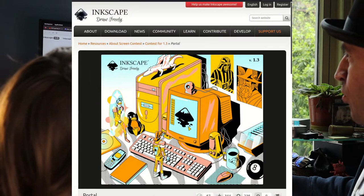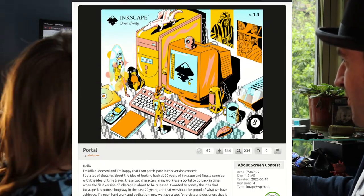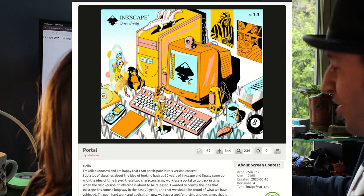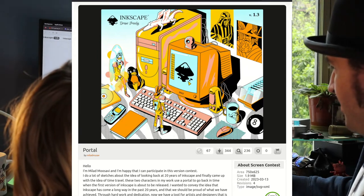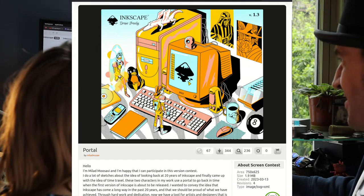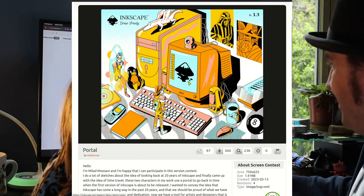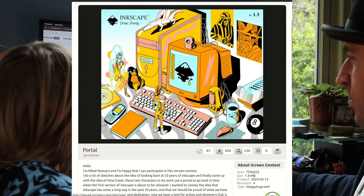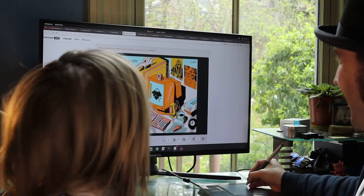This one is called Portal. There's a portal! There's a little dragon crocodile thing. I know. There's a lot going on in this one, isn't there? Yeah, there's a computer. I like this a lot. It's drawing Inkscape! It's like a little Inkscape inside the Inkscape. And there's that, I forget what it's called. The Tux penguin. Yeah. It looks like the computer is surrounded by metronomes.